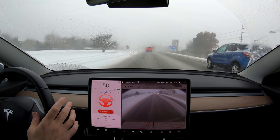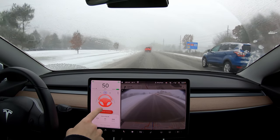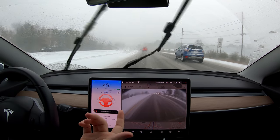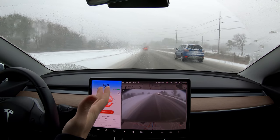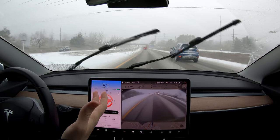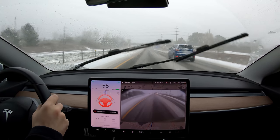Whoa, failing. Look, it's still steering though. It's still steering. This is really loud and annoying though. I'm hitting the accelerator, but it's still steering. Okay, I'll take over.